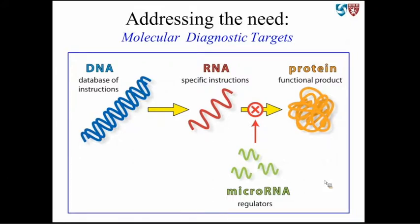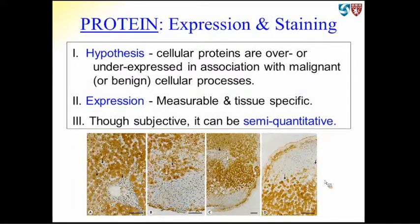I'm going to start with the proteins and move back because they were the earliest kind of out on the block. When we think about the use of protein staining for the evaluation of thyroid nodules in Indeterminate Cytology, the hypothesis is that cellular proteins are either over or underexpressed in association with malignant or benign disease. And you can measure this. It is also tissue specific. And though there is some subjectivity to how much is expressed, you can make this somewhat semi-quantitative. And the classic, though there are several immunostaining options, the classic really is galectin-3 that has been used, and I'll come back to that with the trial here later on.